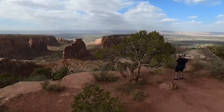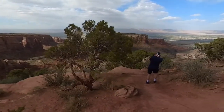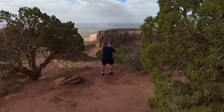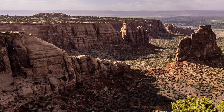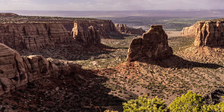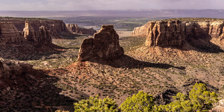Independence Monument is one of the iconic features of the canyon. It's a tall, slender tower of red rock that stands out from the surrounding cliffs. The sunlight plays on its surface, creating shadows and highlights that change with time of day and the movement of the clouds. Here is a panoramic that I took by taking several shots and stitching them together.